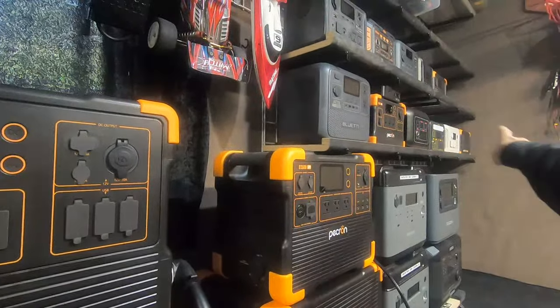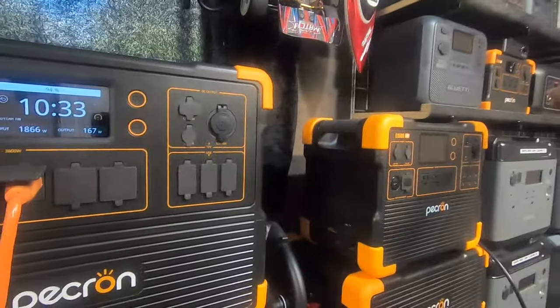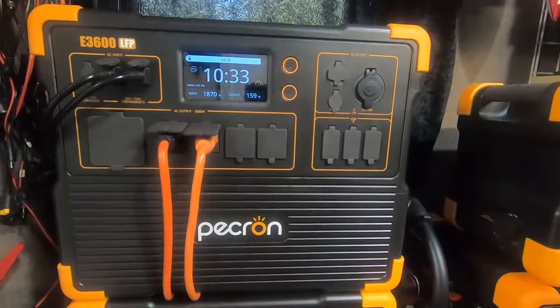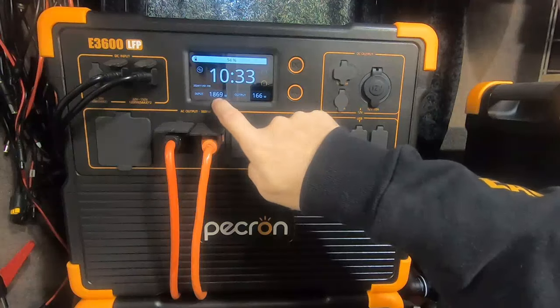I could have emptied all of those up there. There's 1, 2, 3, 4, 5, 6, 7, 8, 9, 10, 11, 12, there's 12 power stations up there, plus the wife has another one in the other room, and then we have the E2000. Now that would have filled it, but we're using that for the fridge and freezer. Oh, we're almost up to 1900.